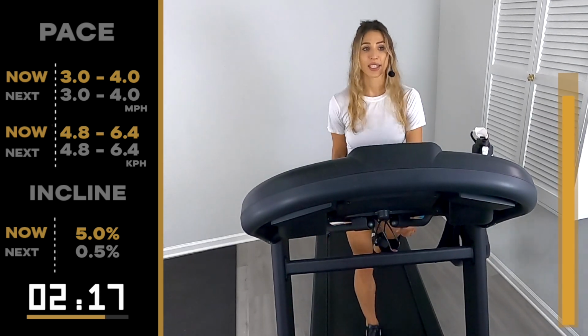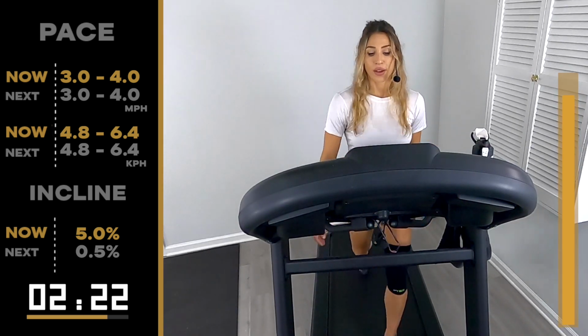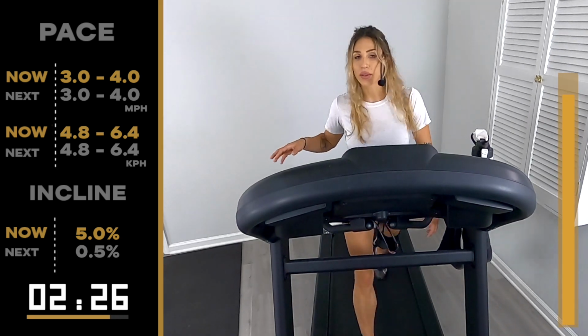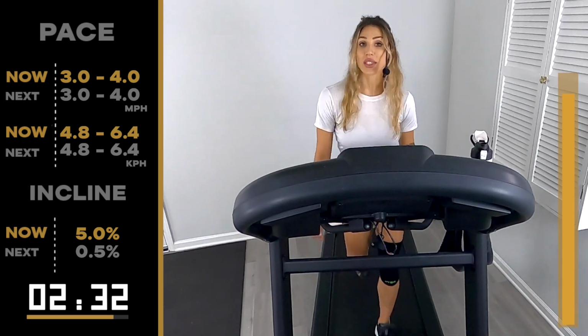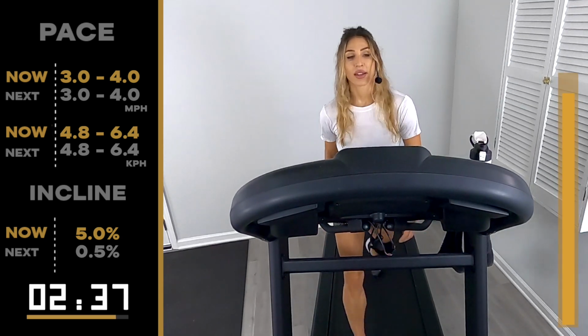Guess what? 45 seconds left. We cool it down. We have a 2 minute cooldown: 1 minute recovery, 1 minute cooldown. Then we're finito. But 30 seconds left on this hill. Keep rocking, keep working, keep squeezing. Keep breathing. We're almost there.